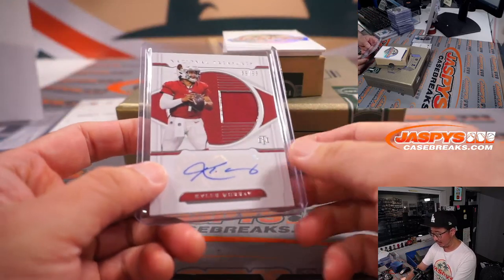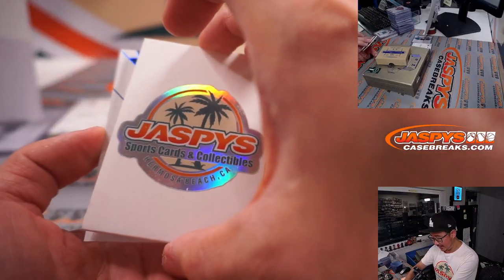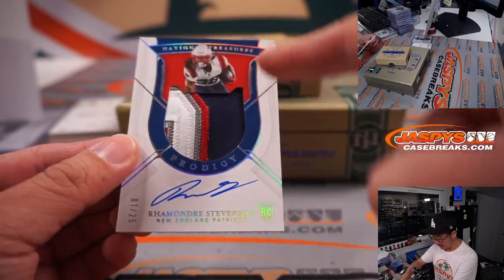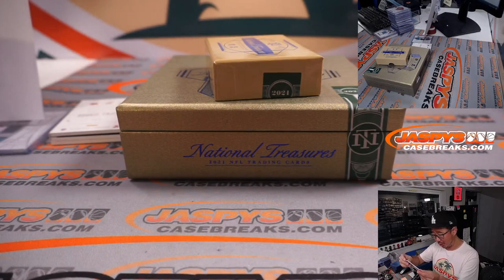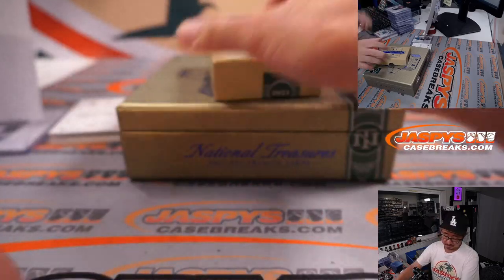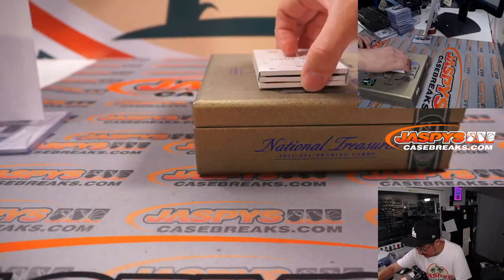I always thought he had a really, really nice autograph. And last but not least, it is a Bill. No, it's a Ramondre Stevenson. So we have that prodigy, Kyle Pitts. That's going to look like this. So nice colors in there. 1, 2, 3, 4 color patch on-card autograph, 7 out of 25, and that is for Al and the New England Patriots. Nice. There you go, gang. That is your break. Now, let's do some randomizing.